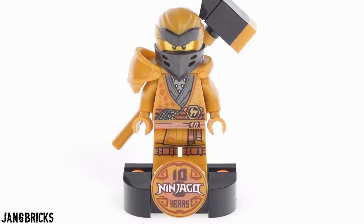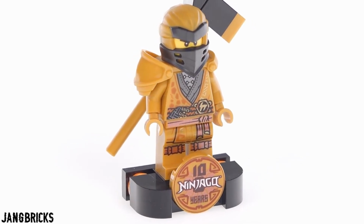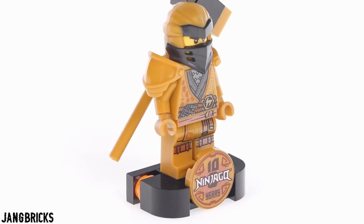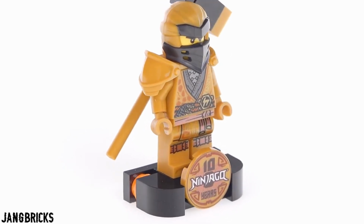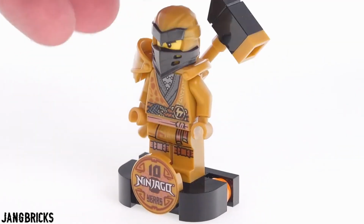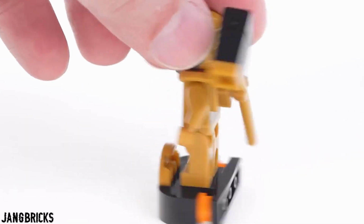Okay, now we've got a Ninjago figure here, and this one is the Golden 10th Anniversary Cole minifigure here, and I think that he just looks phenomenal. I did a ranking a long time ago, where I'm pretty sure I ranked this one on the list, and you can check out that video if you like to see where it lands, but let me just say, it lands really high on the ranking, because this figure just looks amazing. I love Golden Cole so much.